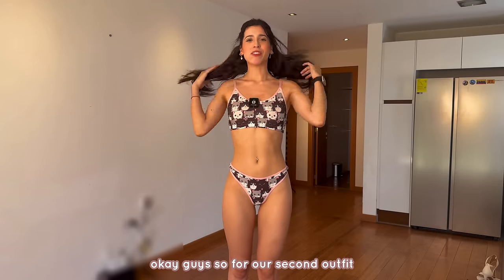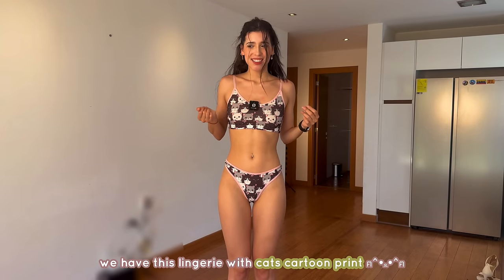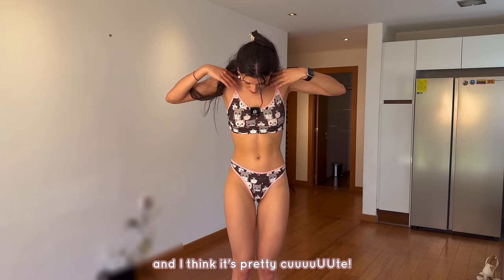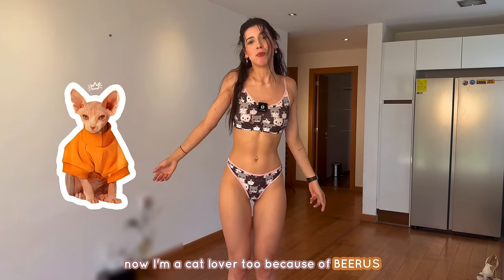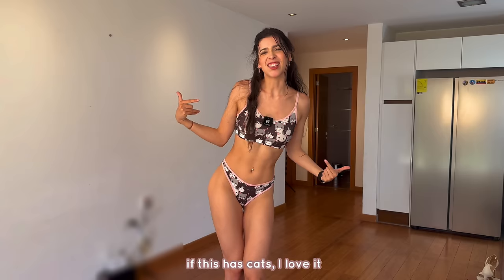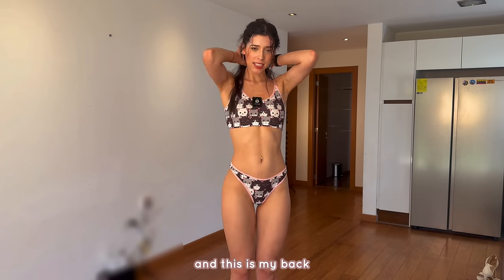Okay guys, so for our second outfit we have this lingerie with cats cartoon print, and I think it's pretty cute. Now I'm a cat lover too because of Beerus, so I love it. If it has cats, I love it. And this is how this is looking in my front, and this is my back.